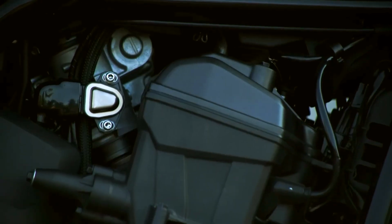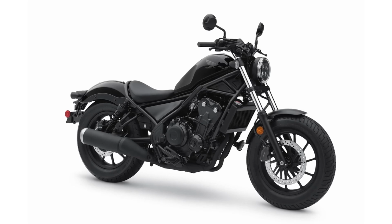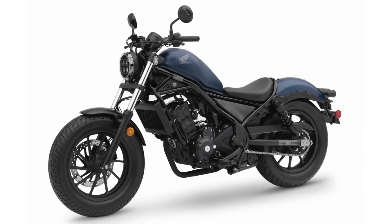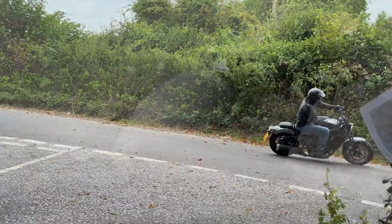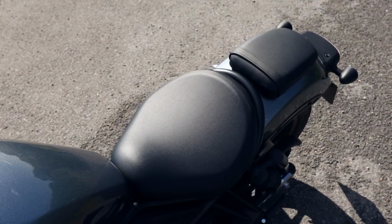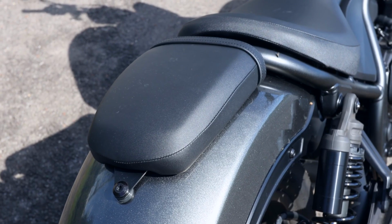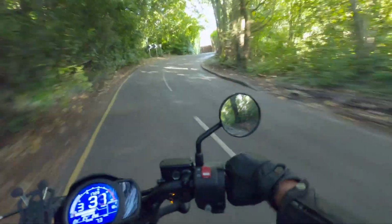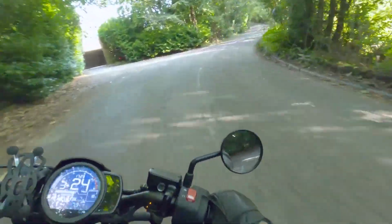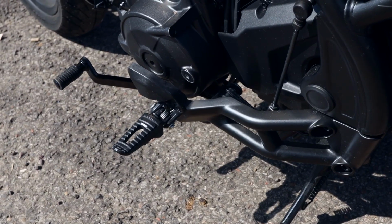The Rebel 1100 is super light for a big cruiser, just 487 pounds. That makes it way easier to handle than most Harleys, especially in traffic or when parking. The seat is low too, so you always feel in control. It also comes with advanced ride modes, standard, sport, and rain, that change how the bike feels, depending on your mood or the weather.